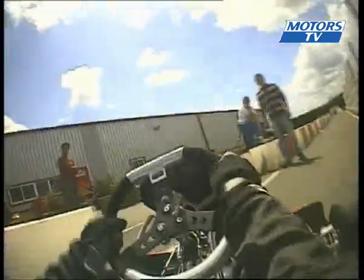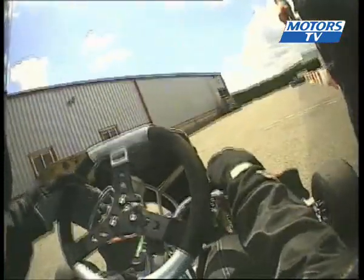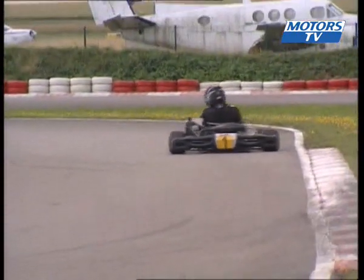After half an hour, a break and a chance to ask Mathieu for some advice. From what I've seen, Mathieu says, I think you need to take a bit less speed into the corners, concentrate on braking later and harder on the right line. Later and much harder. And after some tips from a proper driver, Jessica is back out on the track.